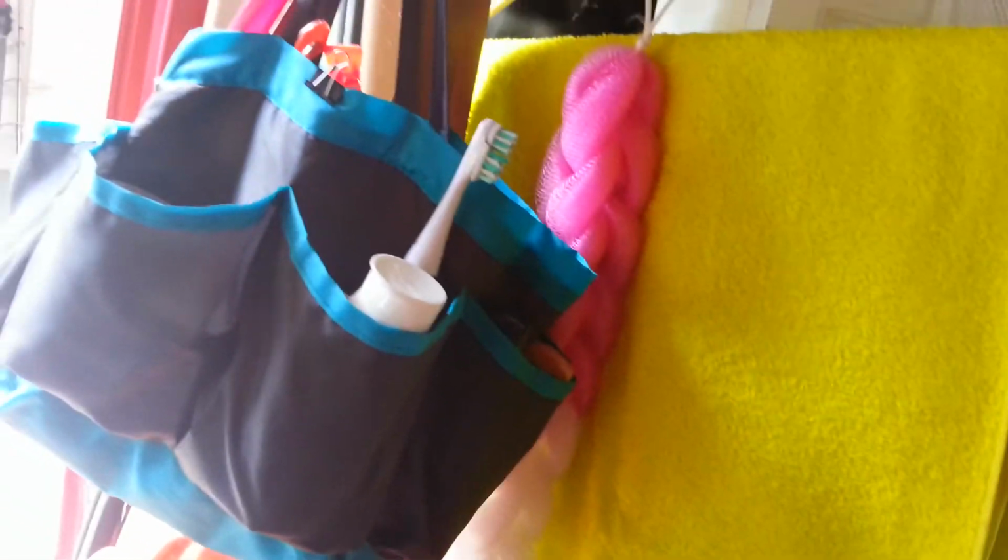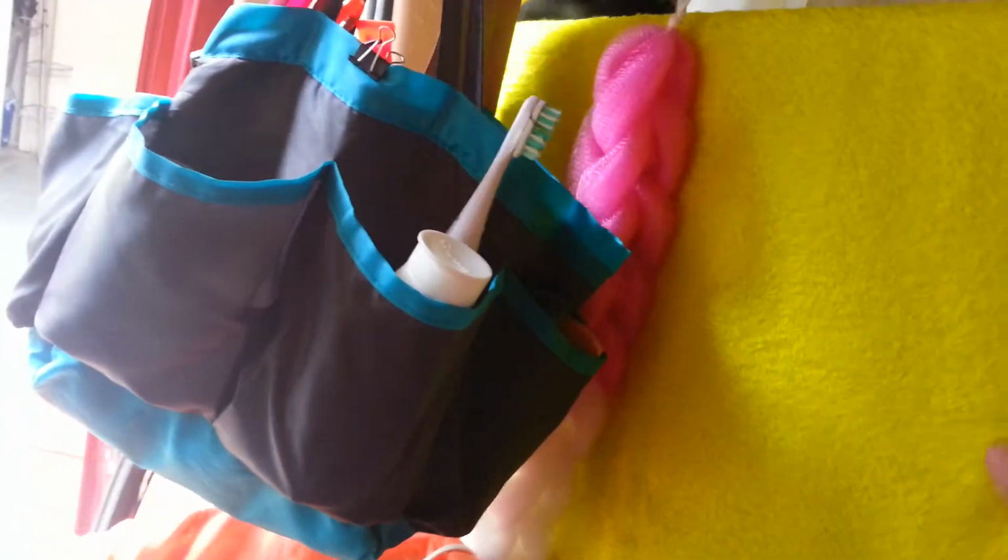I think that's it. I got a new towel when I was at Kmart. They were on sale for $2, I guess, because it's a crazy, weird greenish yellow color. But that's it.